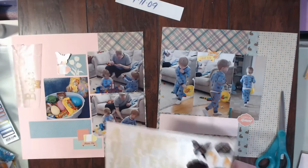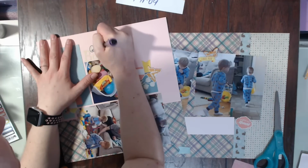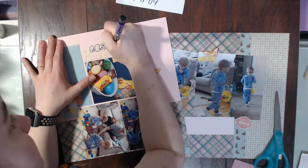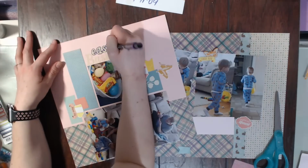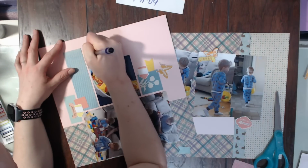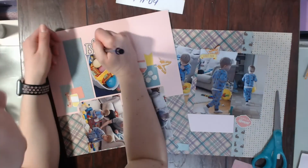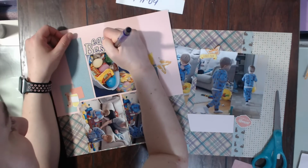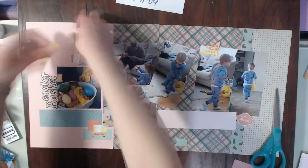I'm awful. So here you can see I put down the title, and then I realized, okay, that's not gonna work because you can barely even see it. So I pull out a purple Tombow marker, and I use the skinny side to outline the alpha, and that totally makes it pop off, and it looks so much better that way. So I'm just gonna spend some time outlining that, and then I'm going to move on to finishing the embellishing.